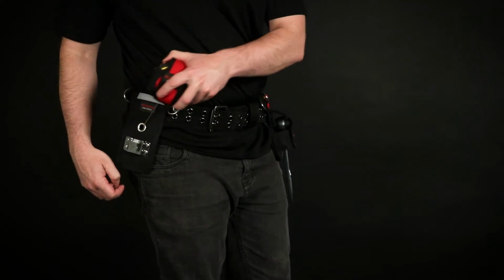That's what we would be suggesting. If you're working at heights, tether everything. A 1 kilo tool dropped 6 metres will turn into something like a 30 or 40 kilo tool by the time it actually impacts.